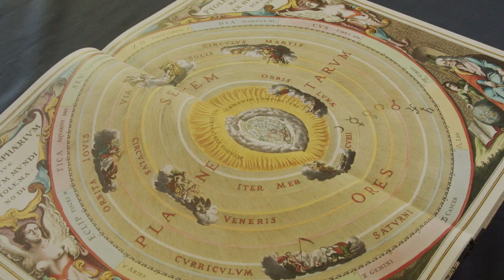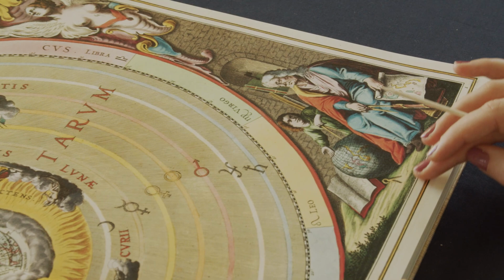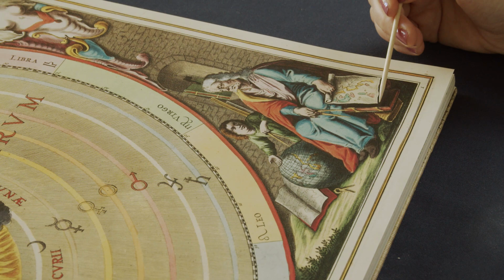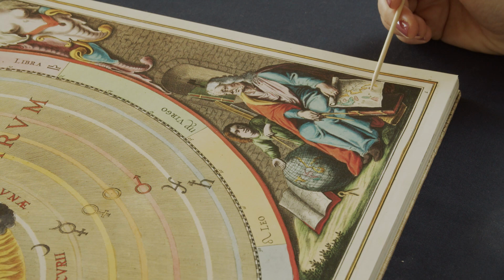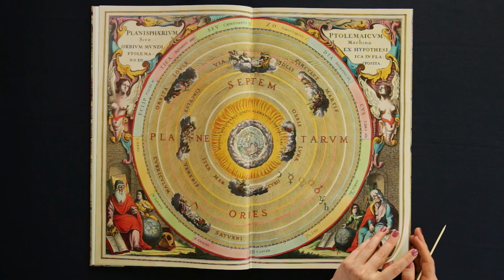Alright, and then down here in the corner, we actually have a depiction of Ptolemy sitting here, probably with a pupil and a map of the world. I really like these different colors here. Okay, let's look at the next plate.